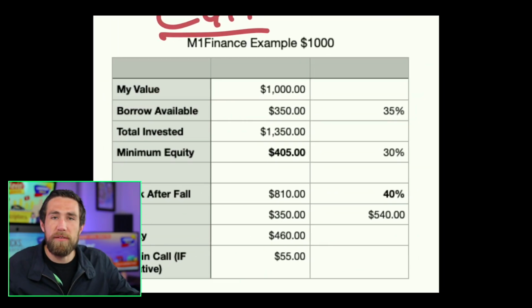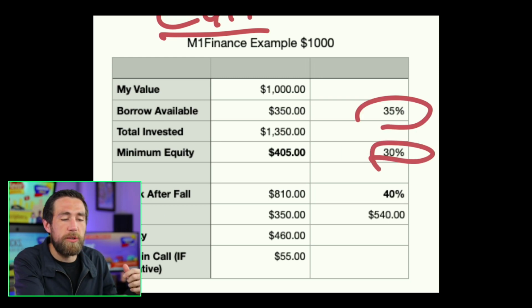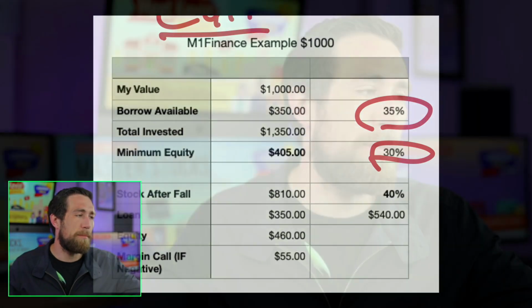I made this for M1 Finance as well because they have different equity requirements, and they also only let you borrow up to 35%. You can play with that yourself, though. Again, I'll link that down below. So, all right, here we go. Now we have an understanding of how margin works, and it kind of sucks.